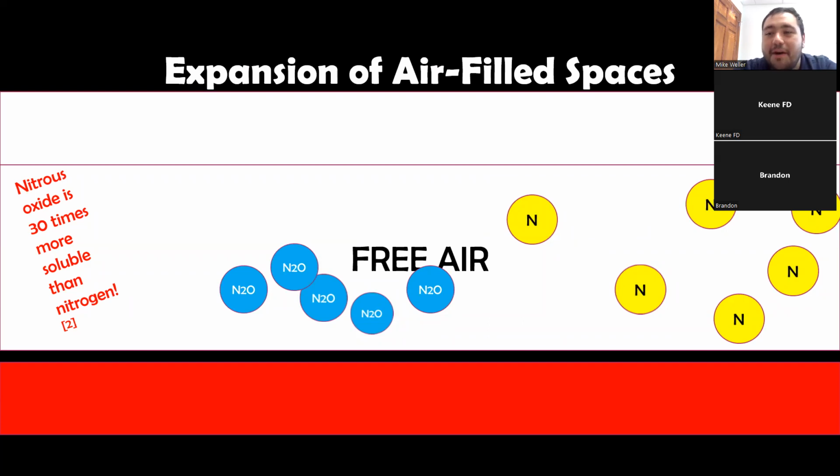You could potentially double the size of a pneumothorax just by giving somebody nitrous oxide. So this is a very dangerous place to go. You could absolutely tip the scales from a simple pneumothorax to a tension pneumothorax and cause great harm to your patient if you do this.